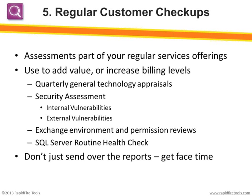You could also use, we've got a SQL module as well, that if you've got customers who have line of business applications or other critical apps on top of SQL Server, the ability for you to run a routine health check kind of elevates you from just an IT guy into more of the application space. It's an extra value you can add. And even if you're not a DBA or don't have a DBA on staff, you can almost always find somebody on a 1099 basis to come in and do the DBA work that you've discovered and documented, and you're making margin on them too. And so, again, as far as the regular customer checkups, don't just send reports. Make sure you're getting face time because, let's face it, if you're not seeing them on a regular basis, they're not knowing for sure what kind of value you're delivering them.